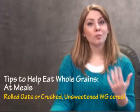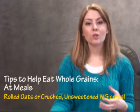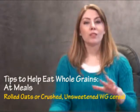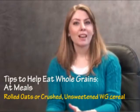Or maybe if you're a little skittish about trying that, do 25% of the recipe with whole wheat flour, and then gradually move your way up. So you change your preference for those kinds of things. And then also, if you like using breading on your chicken or your fish, try rolled oats or crushed unsweetened whole grain cereal. So if you don't want to give up your breading, maybe just try a healthier version of it.